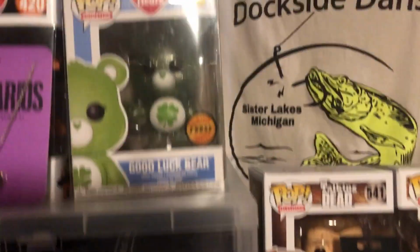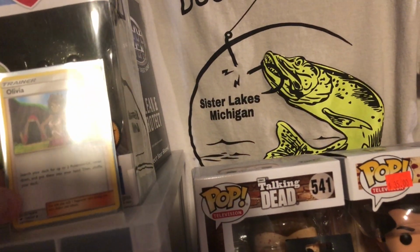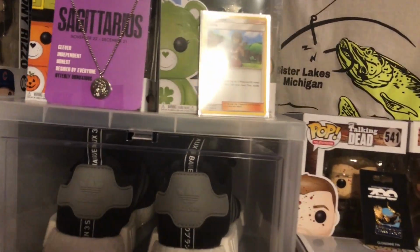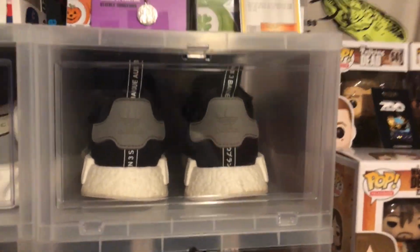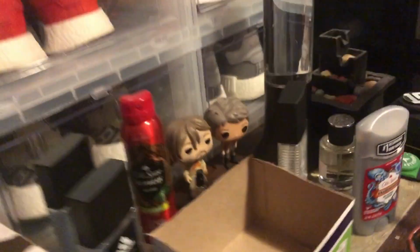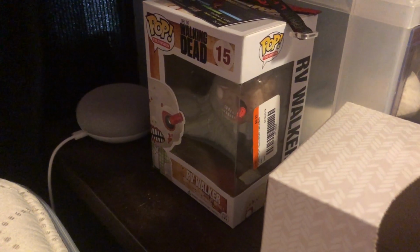My first chase I ever found in the wild, and it was actually on my girlfriend and I's 1 month, I believe. And we went to FYE, and she actually pretty much found it for me. So big shout out to her. A couple Walking Dead ones down there out of the box, Daryl and Carol. We have a Burning Walker, or not Burning Walker, RV Walker over there.